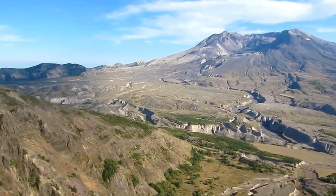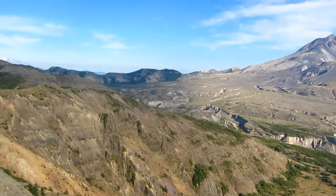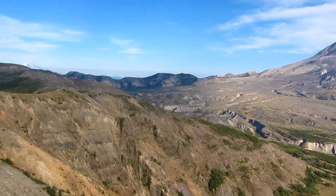As you can see, I'm back on the north side of the mountain. This is the Johnston Ridge Observatory. So this ends a week-long camping exploration around Mount St. Helens. I basically did a week-long clockwise loop all the way around the mountain, ending back up here on the northwest side. But yeah, it's really amazingly beautiful here.